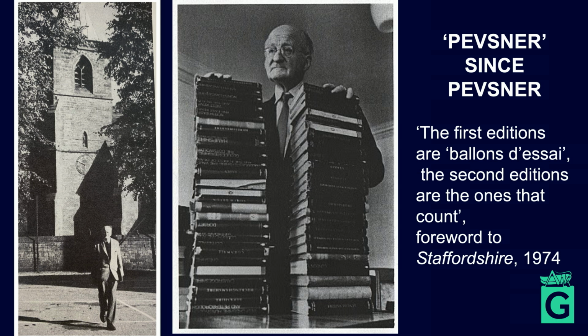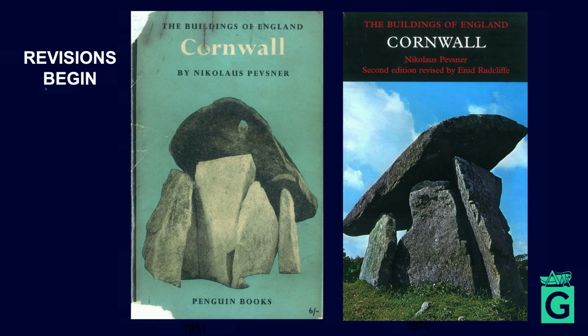And indeed, he did believe very passionately in what he was trying to achieve, but he was very aware of the limitations from the very beginning, hence the invitation to readers to contribute corrections and accept that further research would be needed in time and indeed would very likely require entries to be completely rewritten. So that work of revision was already underway even before his own first editions were complete.